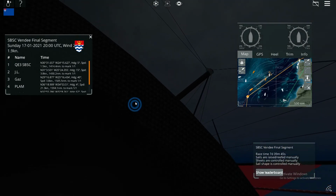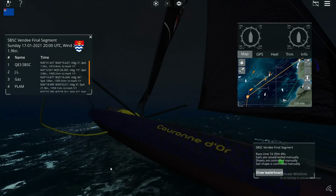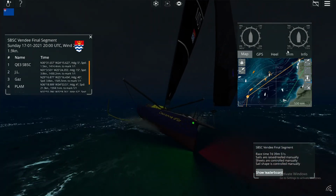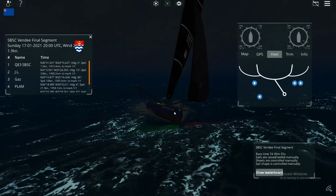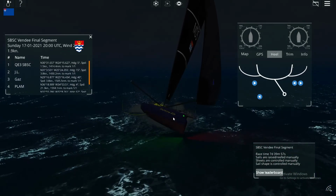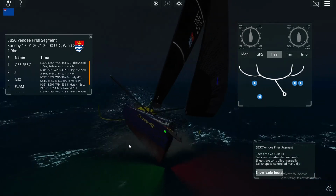Okay, that's it. Wish us luck. Oh, I left my foils extended again. I just retracted the wrong foil. Nope, that's the right foil.